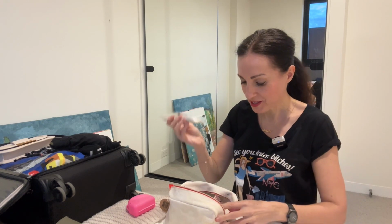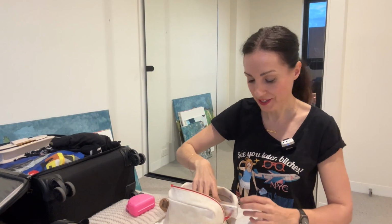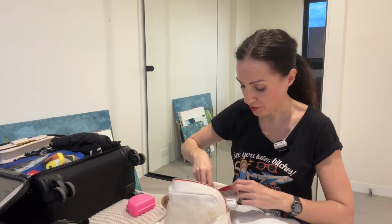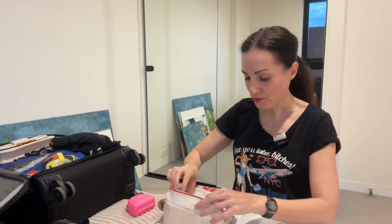So always, when you're staying in a fancy hotel, take those toothbrush thingies. That's perfect for traveling. So I've got one in my bum bag and I've got one in here now. So that will do me. And that way I don't need to bring toothpaste either.